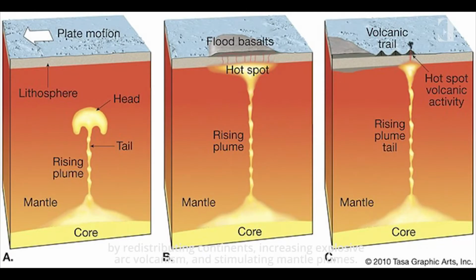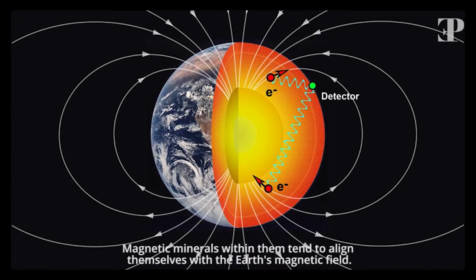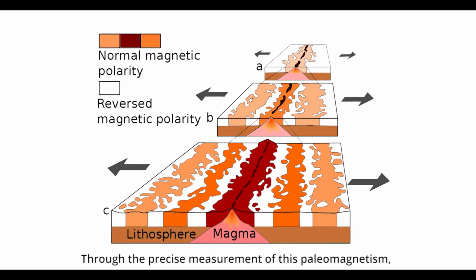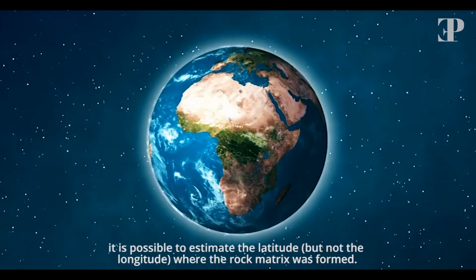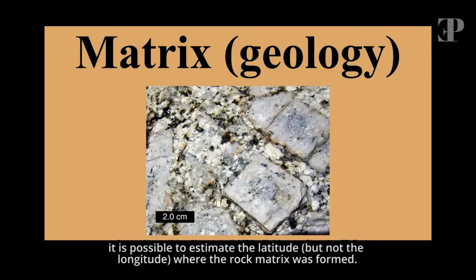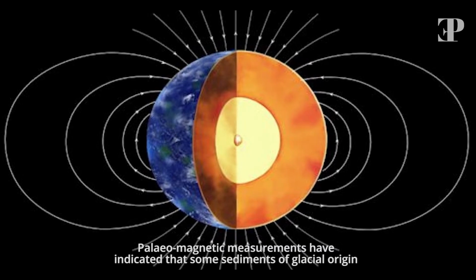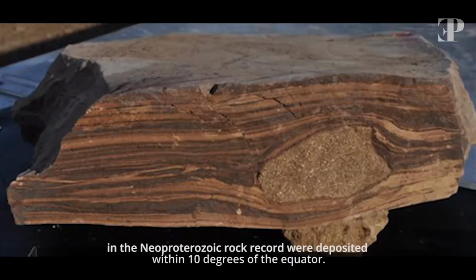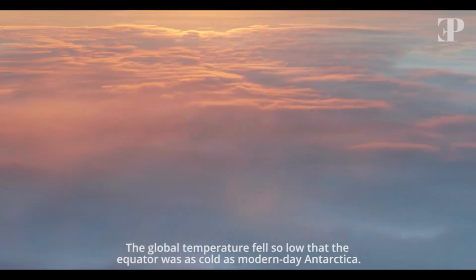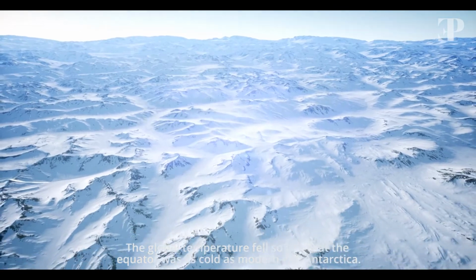and stimulating mantle plumes. When sedimentary rocks form, magnetic minerals within them tend to align themselves with the Earth's magnetic fields. Through the precise measurement of this paleomagnetism, it is possible to estimate the latitude, but not the longitude, where the rock matrix was formed. Paleomagnetic measurements have indicated that some sediments of glacial origin in the Neoproterozoic rock record were deposited within 10 degrees of the equator. The global temperature fell so low that the equator was as cold as modern-day Antarctica.